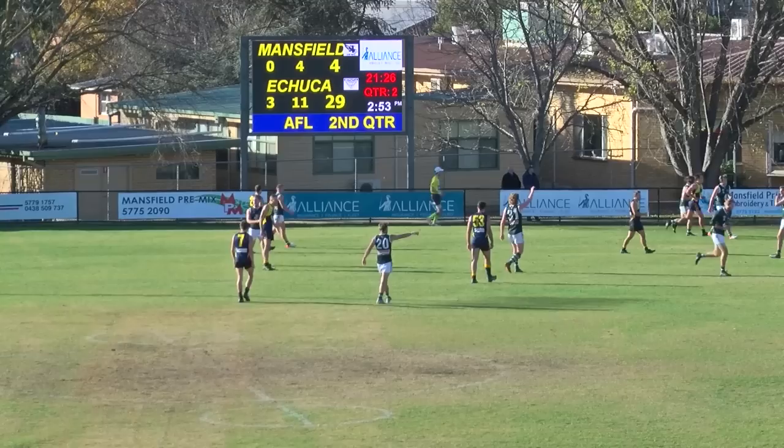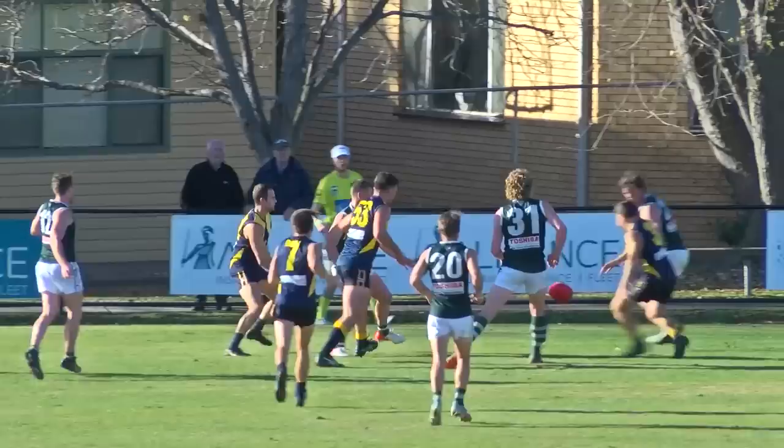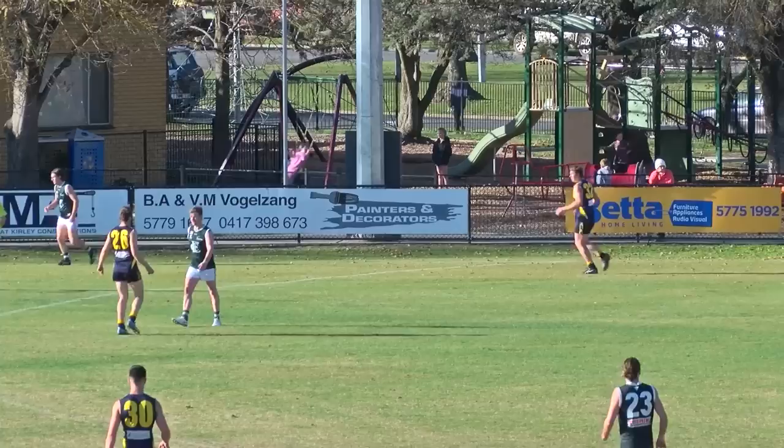So Lawton unable to get a possession there. He's jogged back to the goal square. The ball's out of bounds, centre wing, scoreboard side of the ground. High throw in from the boundary umpire. Neither ruckman touched the ball again. It's on the deck, heading towards the boundary line. Anselmi with a right foot kick off the ground has gone out of bounds on the fall. So at defensive 50, Echuca will get a free kick.